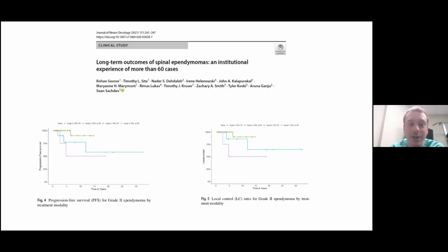Yeah, Dr. Levy, definitely they did not specify what was left of the tumor. So they don't enter into that detail. But that's a good point. It depends on what the residual is, if there's going to be a plan for further resection.